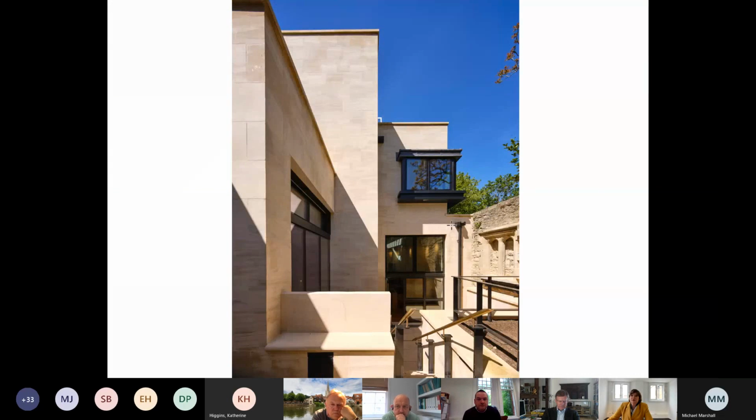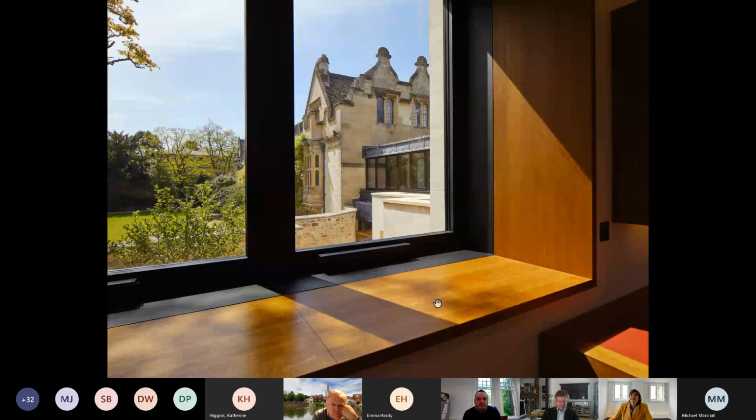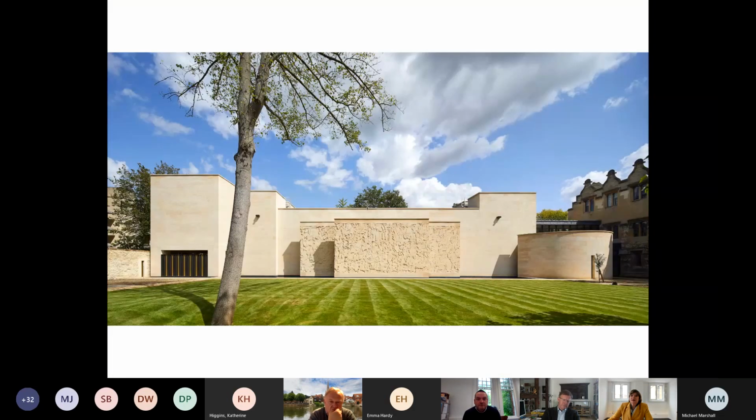And then that's the south courtyard. This is the librarian's office, and that's it from the inside, looking towards the bridge, which Andrew mentioned, and then from the President's Garden.